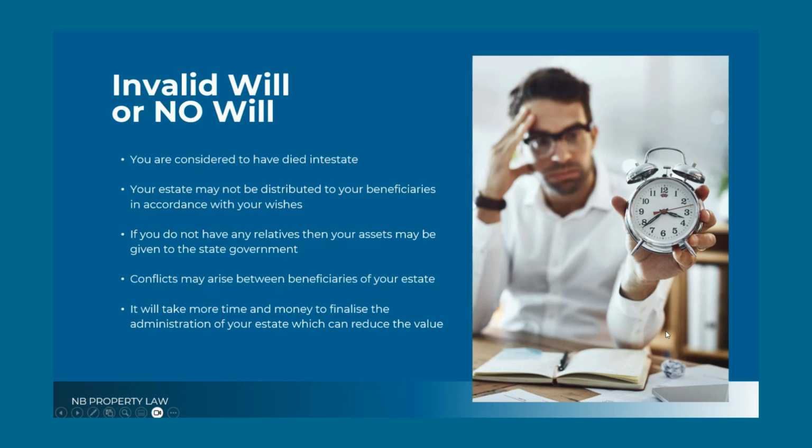So, an invalid will or no will. What is the difference where it's considered invalid, or if you've got no will at all? If that is the situation, you're considered to have passed away as what's called intestate. This means that your estate may not be distributed to the beneficiaries in accordance with what your actual wishes are. So this stress can be made worse when there's no valid will in place.